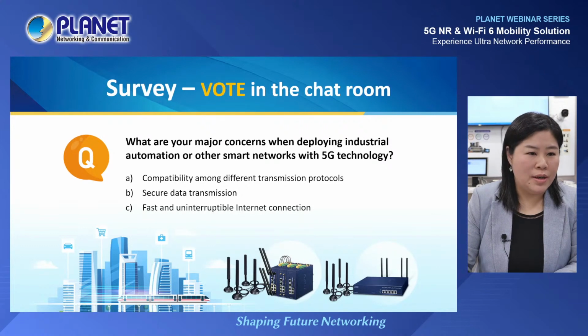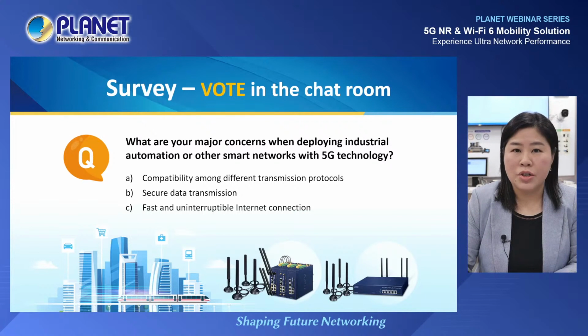And also we have people voting for compatibility among different transmission protocols as well. And you can see from our previous presentation, our device currently supports Modbus protocol. And if you wish to connect to your serial devices in your industrial automation factory, you can also use our Planet serial device servers to do that.